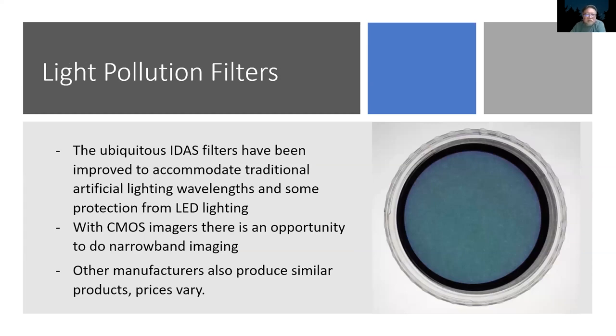So the other thing I looked into was light pollution filters. I was a little bit worried about the fact that light pollution filters from a couple of decades ago were really designed to notch out the illumination from high pressure sodium and low pressure sodium, and they were notched in a very specific way. Now, I was thinking that I would basically have to throw these away. Now, I don't have to throw them away with the impending encroachment of LED. There actually is another opportunity now.